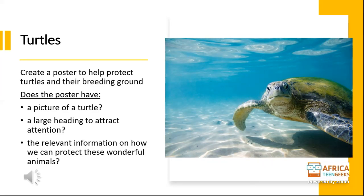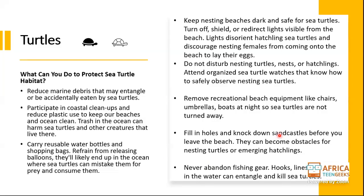It has to have a large heading to attract attention. It can be colorful. You're allowed to use colors. And then it has to have some relevant information on how we can protect these wonderful turtles. So what I've done is I've put some information together on how we can protect the turtle's habitat. And you are more than welcome to use this information.